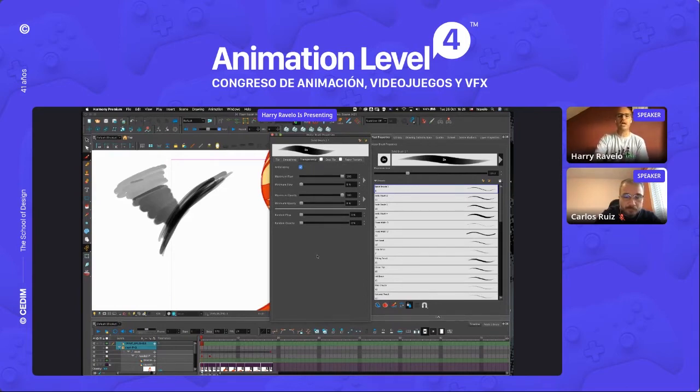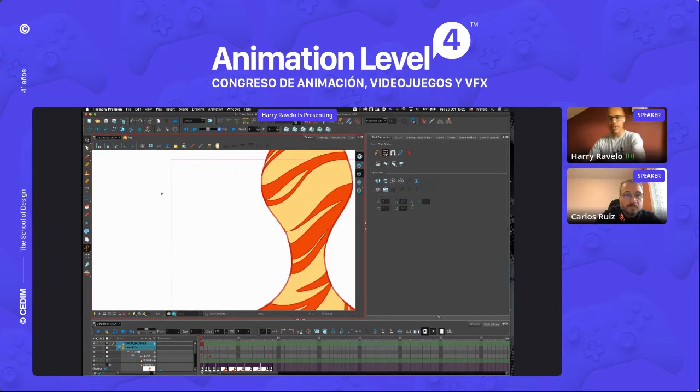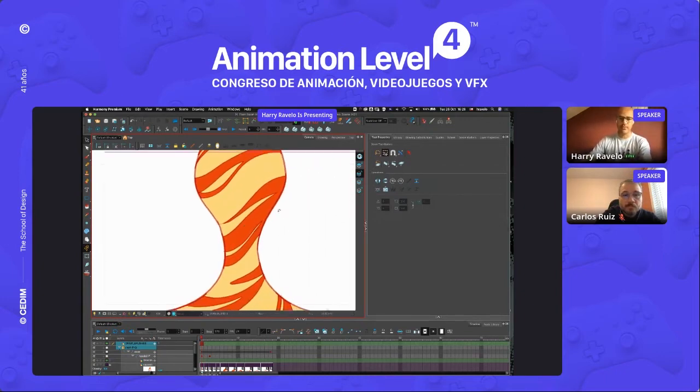So if you're working in teams, you can obviously go and share the flow, the preset that you've set up for your specific brush, and give it to someone else, okay? So those are very, very cool. Those are the two brand new drawing tools that we have in Harmony 21.